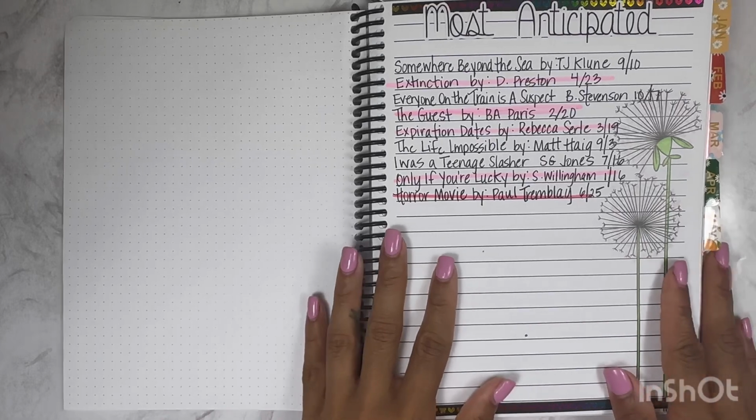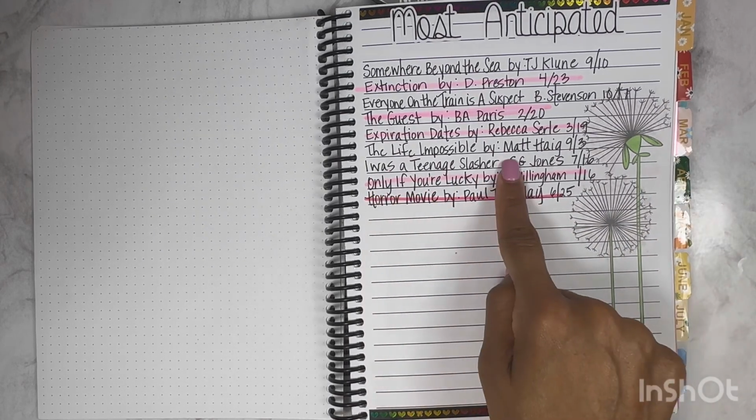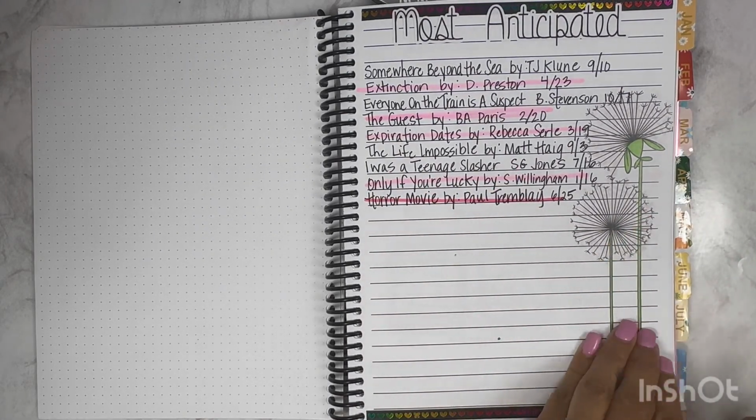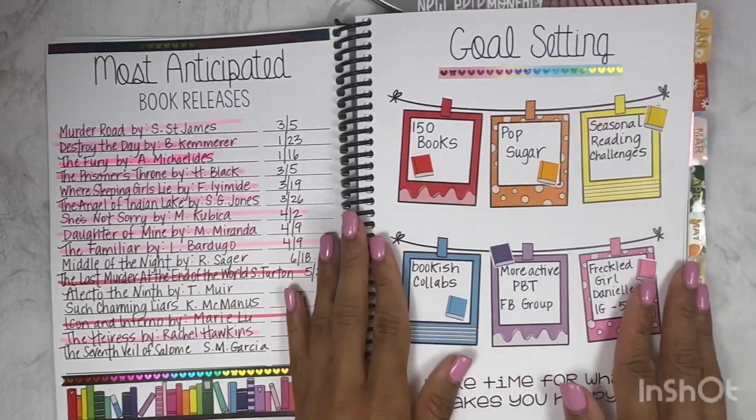As far as most anticipated, I'm doing really well. I've been trying to read these books as they come out, and so I've kind of caught up. We're in July right now, so I Was a Teenage Slasher just released, but for the most part I've done really well. I'm currently reading Middle of the Night by Riley Sager. It's okay. So far it's not a 4-star. It's kind of hanging there at a 3, which doesn't surprise me. I haven't read any reviews, but I've done pretty well with keeping up with everything, so pretty proud of myself.